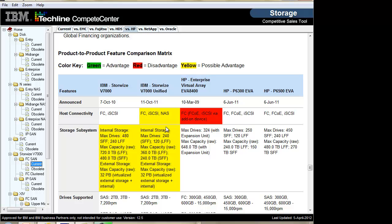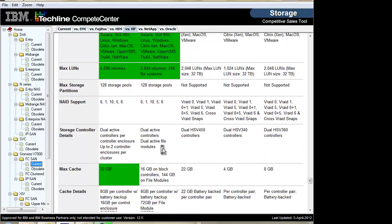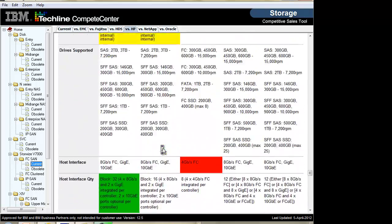Now, what I really like about this is it's very honest. It gives advantages and disadvantages, but it's not just weighted towards IBM. There's also opportunities whereby it actually says that the competition has an advantage. So it gives you a really fair and even playing field as far as being able to talk with absolute confidence to the customer and not feel exposed in any way by saying something does work with something else when actually it doesn't. So it's a really nice tool for that. Once again, copy it out, paste it, put it in emails, use it to your advantage.